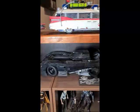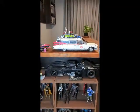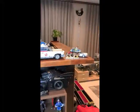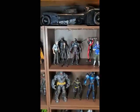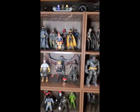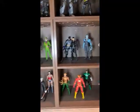Moving on from there, we have some more Lego, which is the limited edition Batman 89 model, as well as the Ultimate Collector's Edition version of the Batman 89, some Ecto 1, Batman 66, and a small Ecto 1. Below that we've got some Batman Arkham Knight, as well as some other Batman action figures.